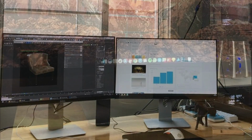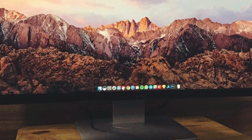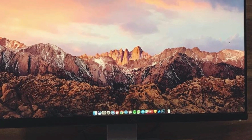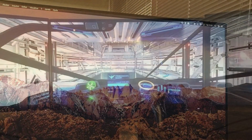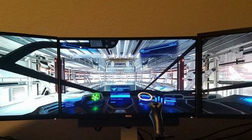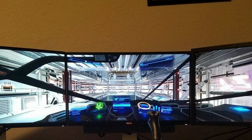This model uses the IPS technology for offering wider viewing angles and sharp colors with a contrast ratio of 1000 to 1. The screen itself is covered with an anti-glare coating, which is always useful for minimizing the reflections. The color representation is indeed stunning, since the DELL covers up to 96% of the sRGB color gamut, which translates into presenting 16.7 million colors.